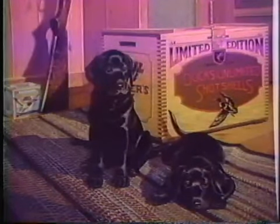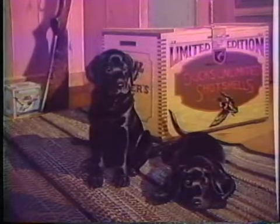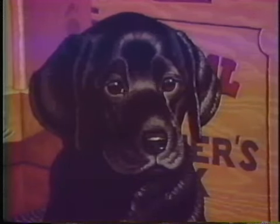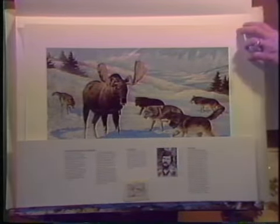This is a print of a painting that I did for Ducks Unlimited, which is a conservation organization nationwide that started to help advance the habitat development for duck and goose populations. And these are a couple little black Labrador puppies in the print. Now this is another print for another conservation organization. It's the International Moose Federation.